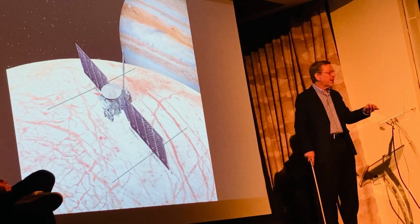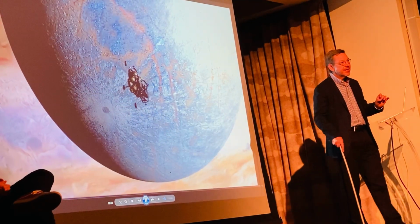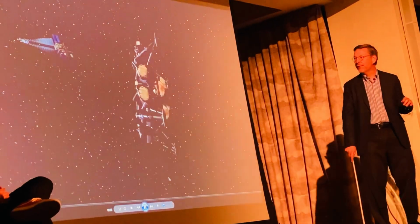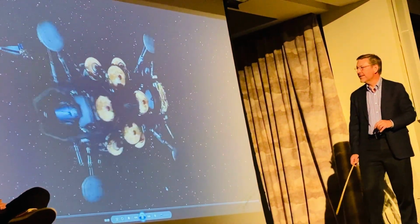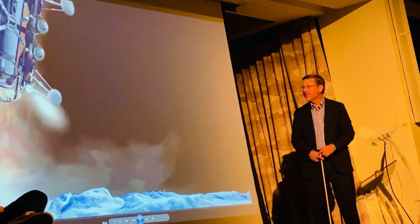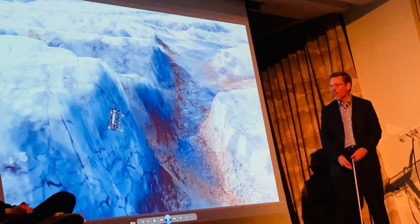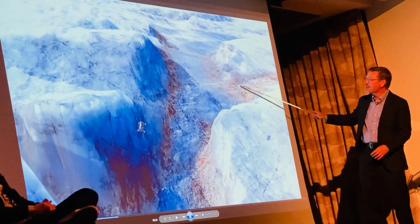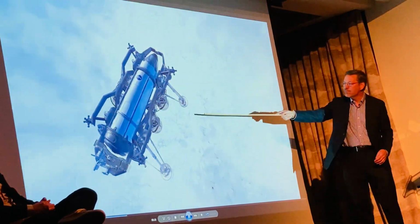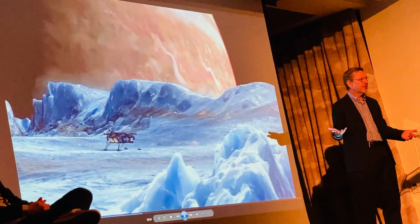But the real dream, I'm going to end on this real dream. The real dream is a mission a little bit further in the future that goes something like this. You drop it off from here, it lands on the surface of Europa, because what I really want to know is what is actually happening inside the ocean of Europa. Find one of these cracks, you can see it's kind of red like we know it is, find a smooth spot, land right there, and how do you get to the bottom of the ocean?